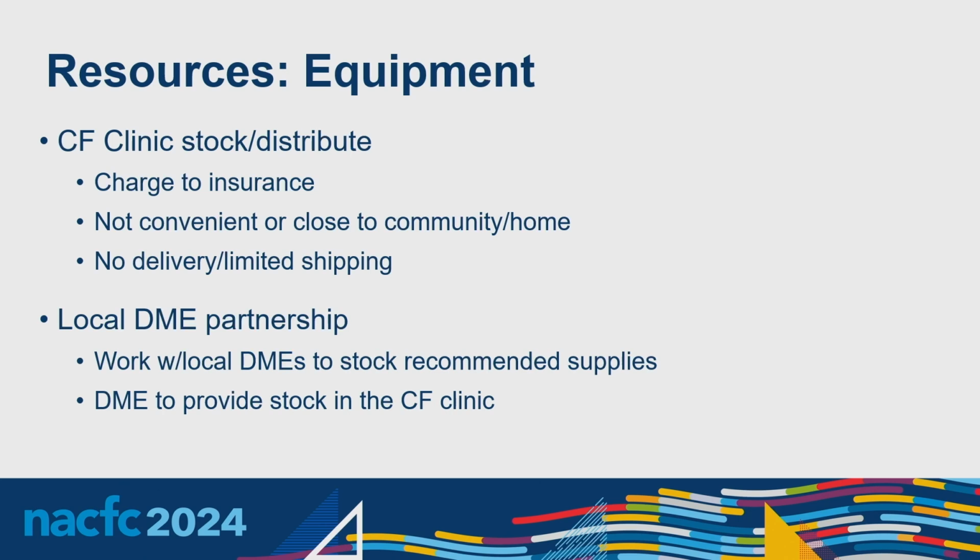So what are some resources for the equipment barriers we talked about? Well, one option is for the clinic to stock and distribute the equipment. My clinic does this. We do charge supplies to the patient that we give out, but we're not convenient. We're the only center in my state. Some of our patients live hours away, and we're not a DME, so we don't deliver to the patient's house, and we do limited shipping. But we do provide in-clinic supplies for patients.